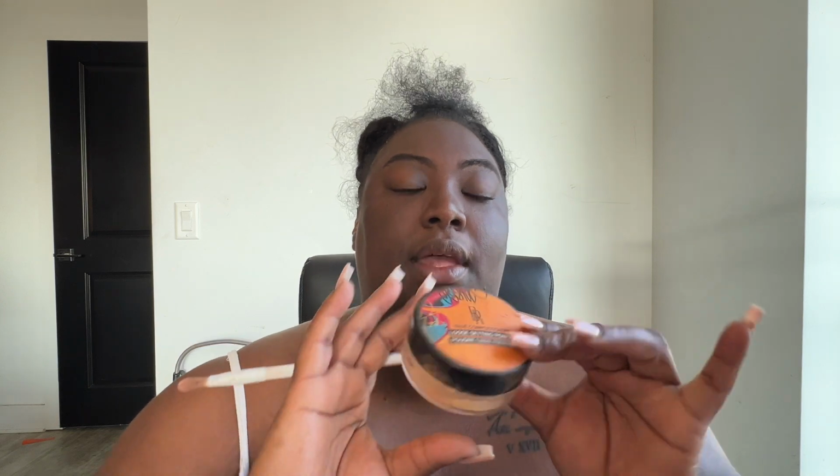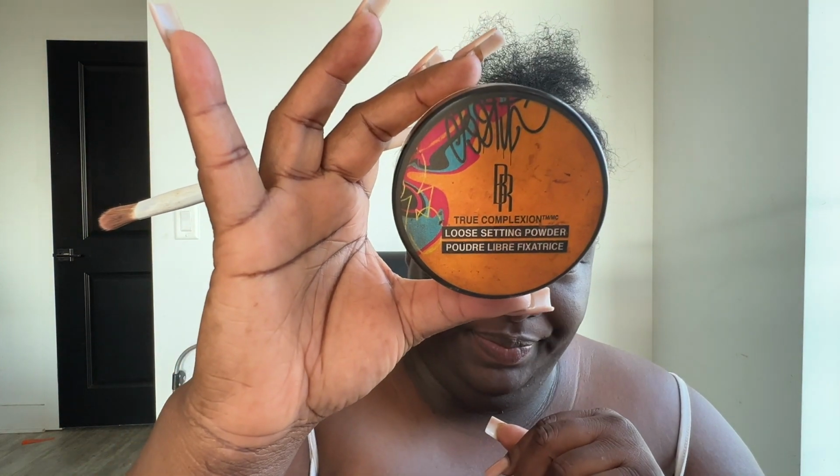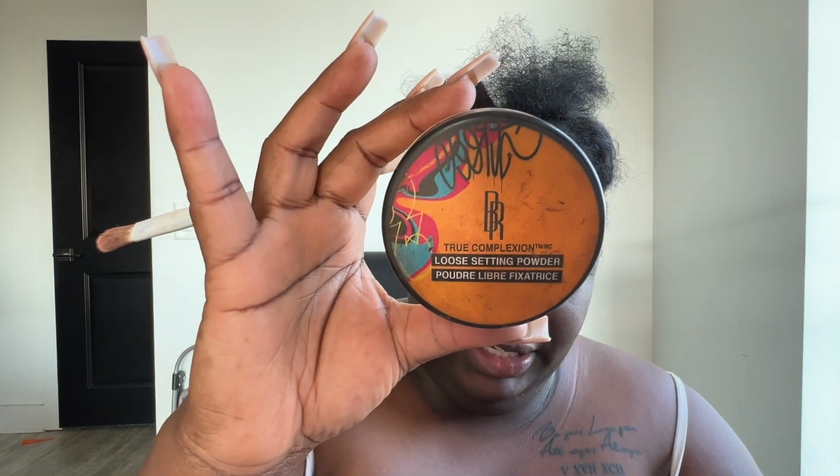To start off, I'm gonna be using a loose powder. So it is True Complexion, it's by Black Radiant. That's actually one of my favorite brands from the drugstore, and it's just loose setting powder. And what we're gonna do with that is, we're just gonna put it around the eyes. It helps the eyes set.